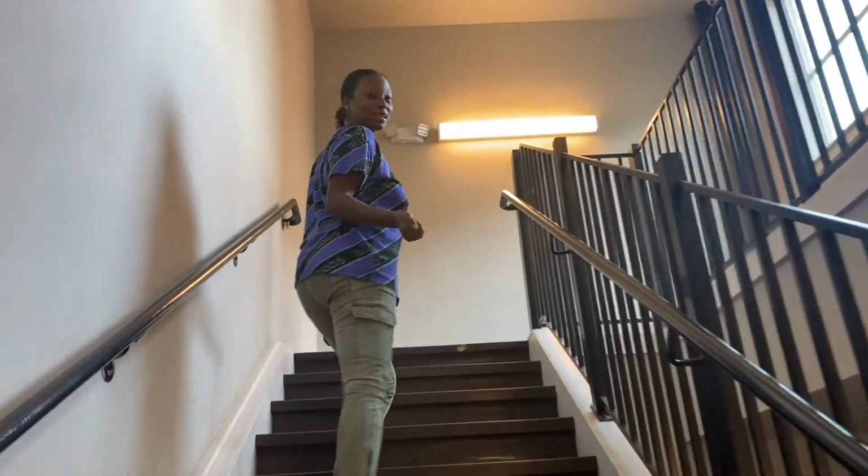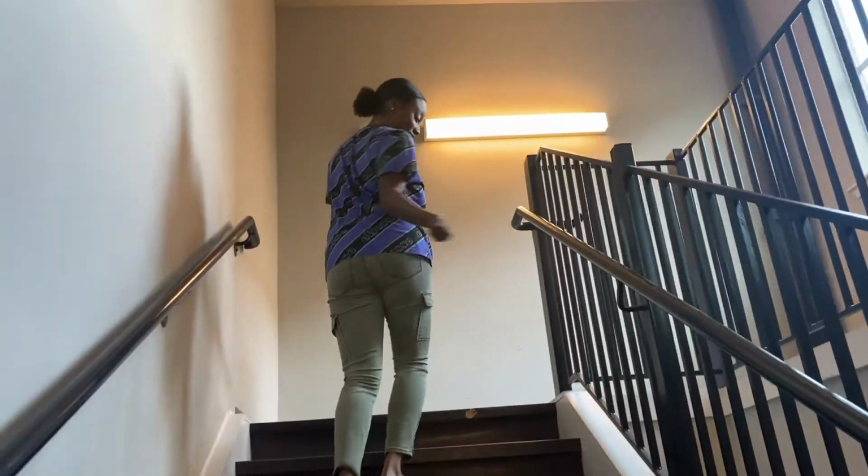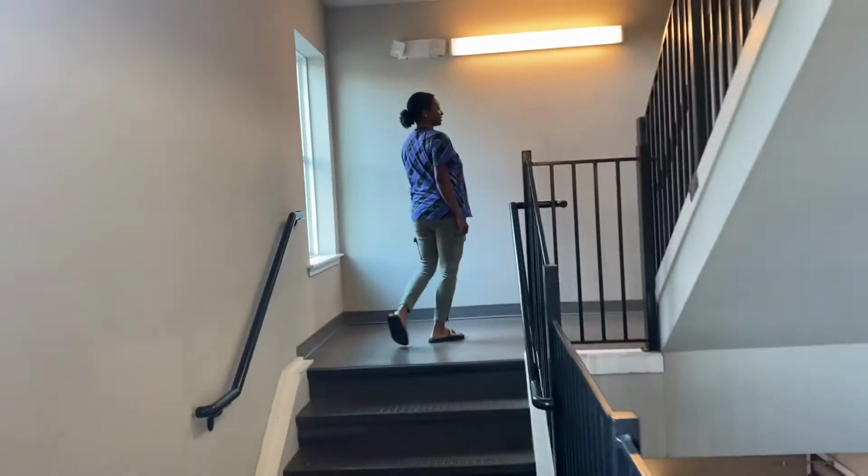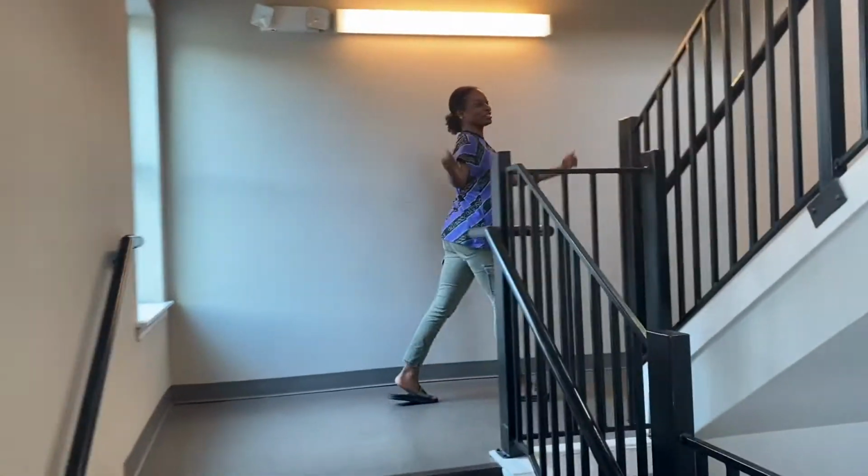Stairs aren't bad, but when you have company, they continue to complain about how many steps we have to go up, and it's not just one, it's two. So the Blake is not like the other student housing to have elevators. No elevators at all.